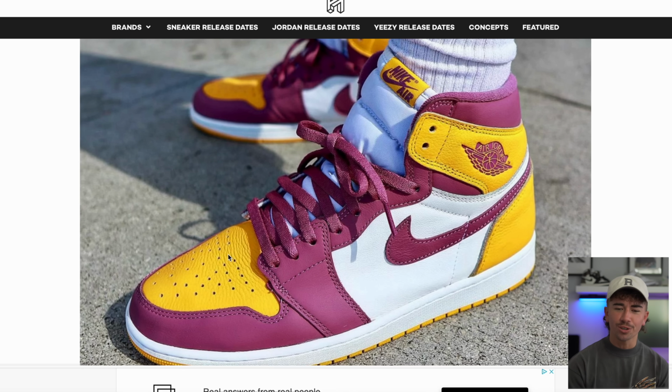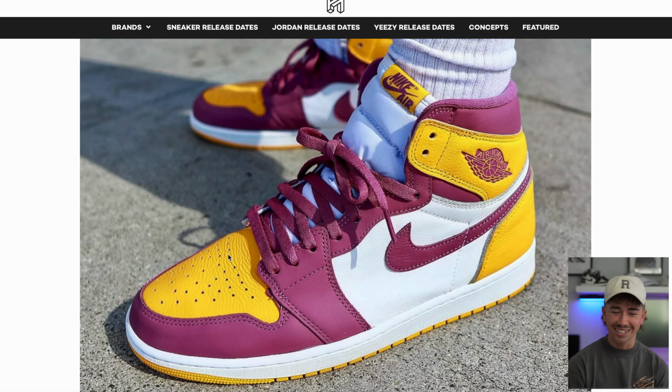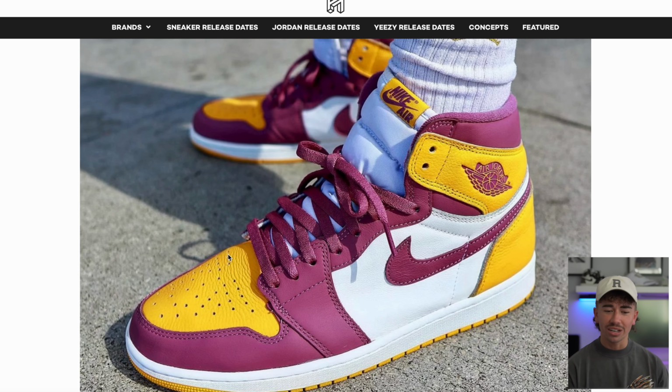What we got next, we've got another pair of Jordan 1s. This is a lot more right around the corner. So this one is literally this month, and of course that is the Brotherhood Jordan 1. But I did want to show you these on-foot images because these things pop, man. These things pop heavy, and I like them. I'm not gonna lie, I think they look pretty fresh, especially with a pair of shorts and maybe a Lakers jersey on or something like that. These are gonna look super, super clean.